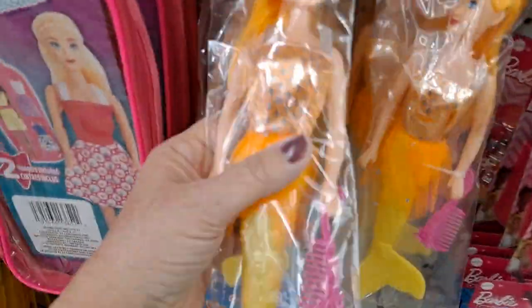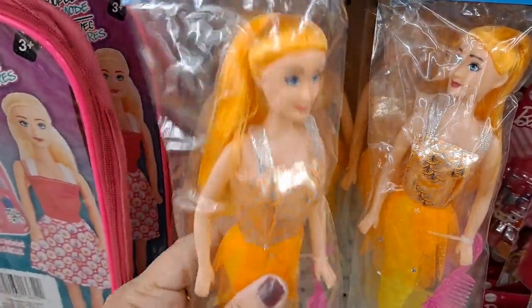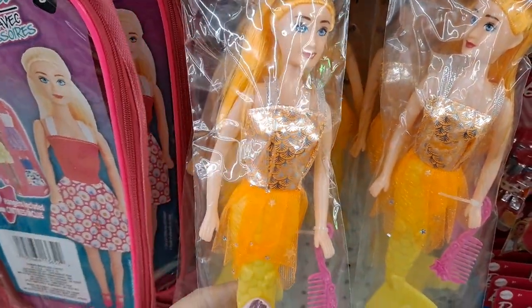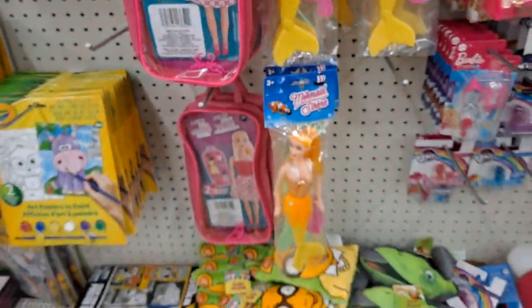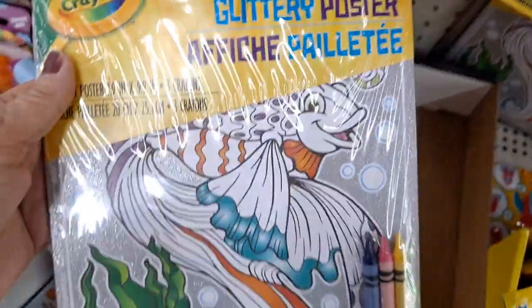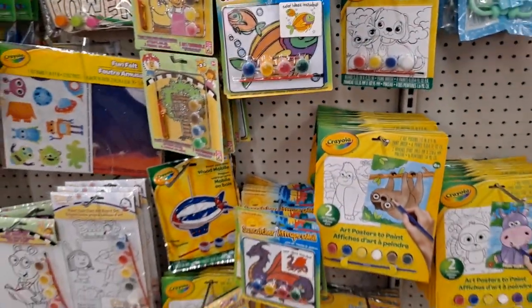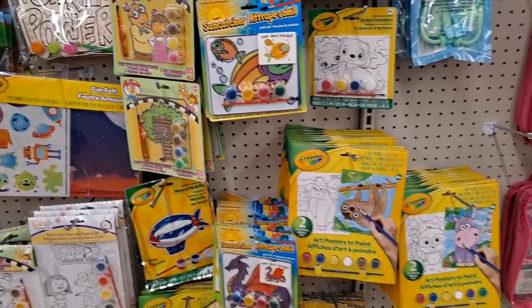My granddaughter's been playing with her mermaid that we got for her birthday party in the little favor bags in the bathtub, and they're actually not that bad. I mean, it's inexpensive plastic, but look at these. This is the creative section where it has all kinds of projects you could do with your children or grandchildren. Fun activities.